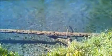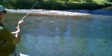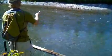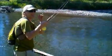Got off with the park mandated barbless hook. I'm back on it now, friend. Oh, there he is. That was a quiet little take, but he took it. He's on. He's on with a little Yellowstone. Oh. And he's off. Barbless hook. But good times, yo. Damn good times.